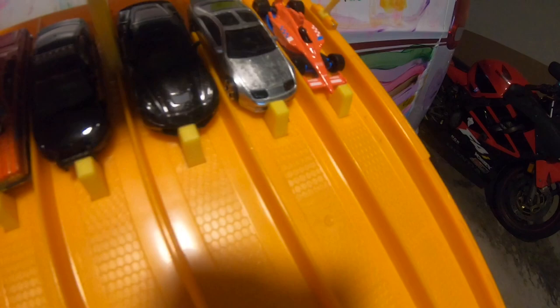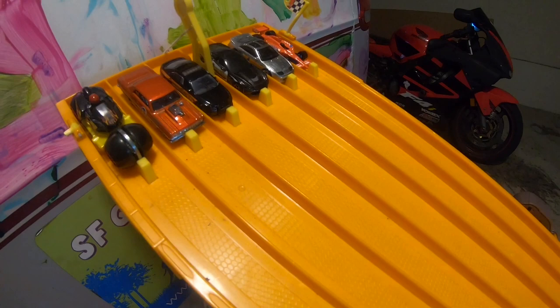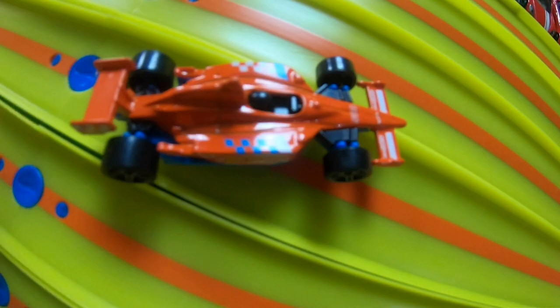Hey guys, here we go. Who is gonna take it? Oh, let me get this little lineup. There we go. All right, on your mark, get set, and go. The Indy Oval takes it.